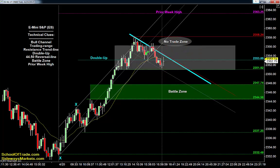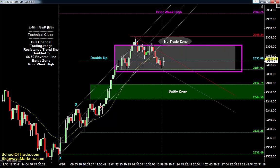That's the first clue. We definitely want to get back above that trend line and then use it as an area of support. That's one big clue here for tomorrow. Big run up. I'm going to go out on a limb and guess this is a trading range.